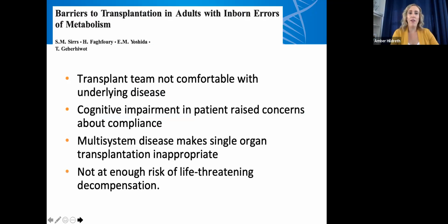Now, a very interesting topic is how adult transplant centers may deal with patients with inborn errors of metabolism. Obviously in pediatrics, this is something we're much more familiar with and much more comfortable with, but there are a few different approaches from the metabolic docs. Some are very early to refer to transplant, some really try to manage as much as they can medically before even discussing transplant as an option.